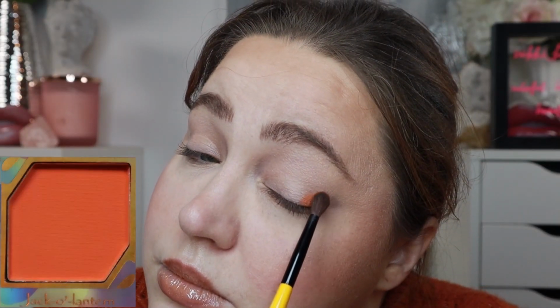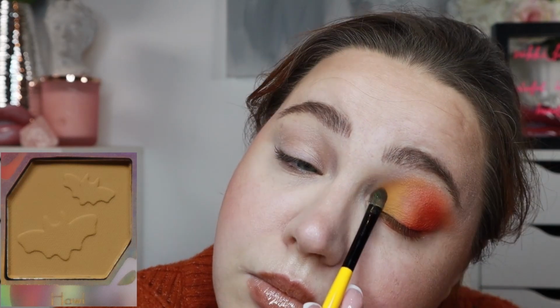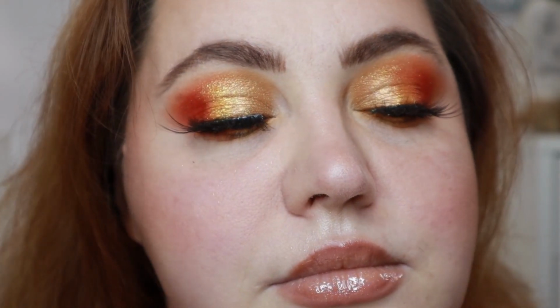This look was one where I wanted to use the orangey reddish shades as well as the golds. I have to say though, I was quite taken aback because I didn't think that these would end up looking like this. The shade Wicked, which is my inner corner, is way more peachy than I expected. To be honest, it's almost my skin tone, so it's not quite an inner corner for me. Also, the shade Jack-o'-lantern, the orangey shade, was a little bit more sheer than I was expecting it to be. And my lid shade, which was the lightest yellow shade, was way more peachy than I expected.